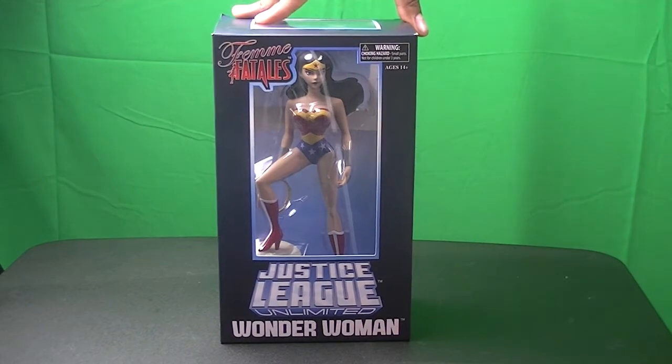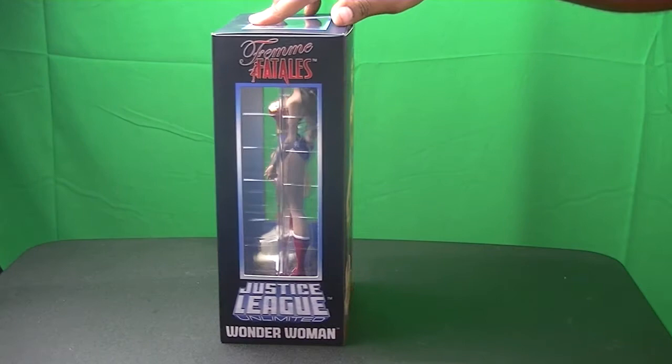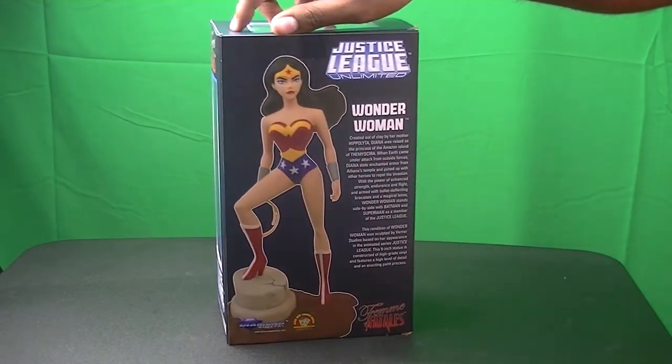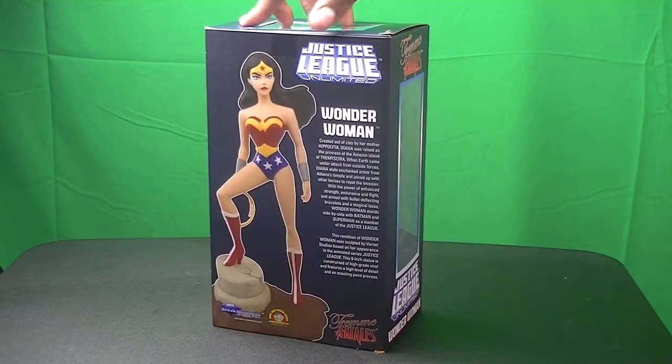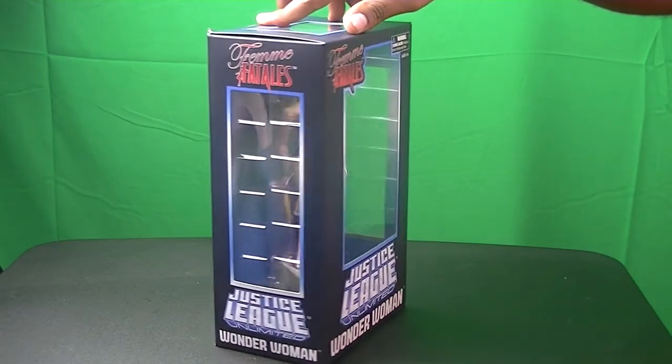When I saw this figure for the first time in my local comic book store, I saw it for $44. Now, I was able to pick it up for $33.99 today. So what we're going to do is check if this statue is actually worth its original price of $44. When I saw this figure a year ago, I have to say that I fell in love with it. Not just because it's Wonder Woman, but because I also like Justice League and Justice League Unlimited. I really do have to say that I thought that this statue looked very good from the box. And when I bought it, I really confirmed that it was that good.